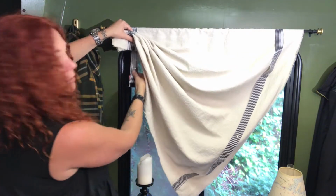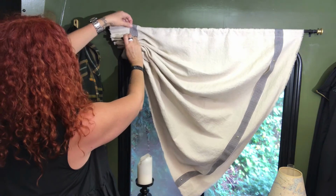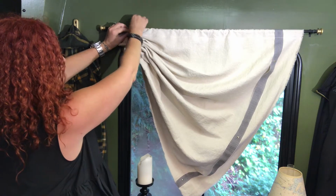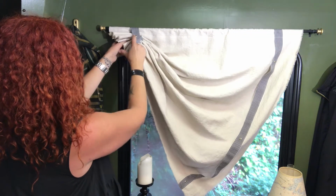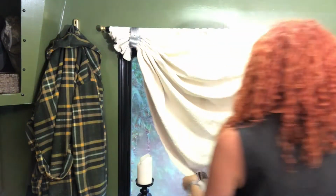So then what I did, this is one whole piece of ribbon. So I took the ribbon, put a piece of Velcro here, and there's a piece of Velcro back here. So I'm just attaching that, that's it. And then I added a little brad to the front. Okay, so that's one side. Let me do the other side.